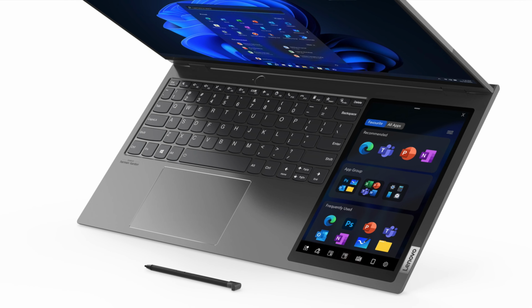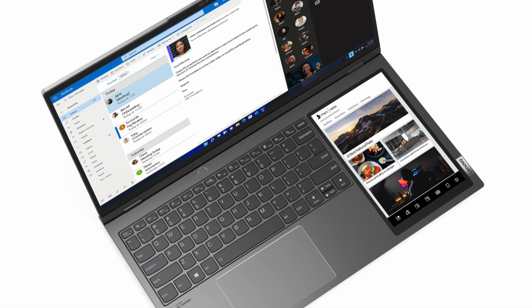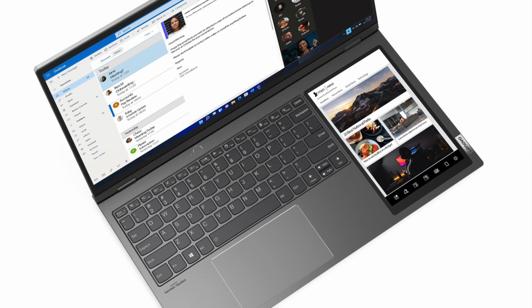That touch screen can be used to mirror your Motorola smartphone or to extend the display of the actual computer. It's a neat idea, though obviously not everyone will be able to make use of it. The ThinkBook Plus Gen 3 will be available to the public starting in May, with a base price of $1,399.